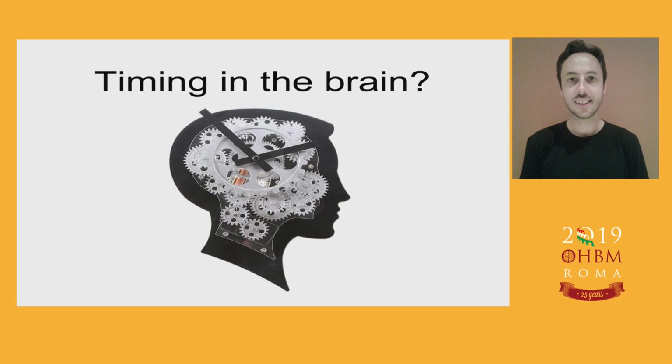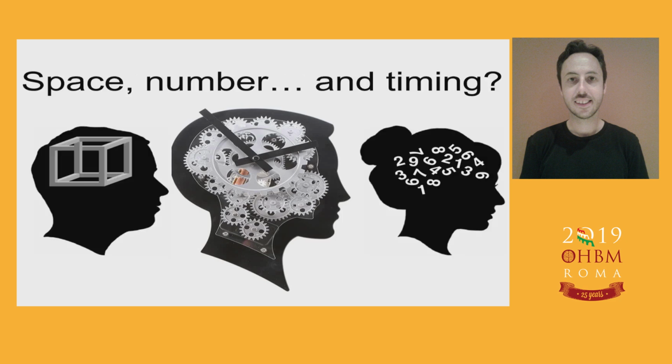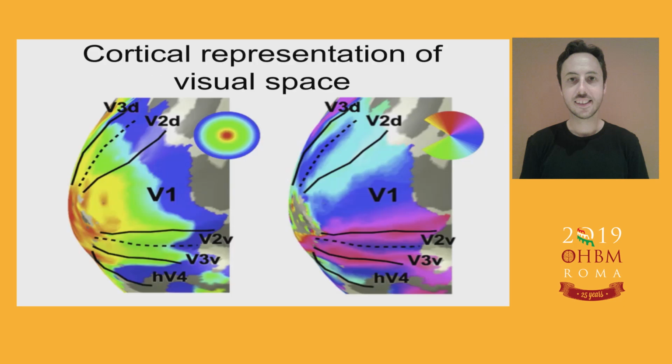As other speakers have made very clear, this is not understood anywhere near as well as spatial processing in the brain. But following similarities in perceptual properties, we hypothesize that the processing of event timing might rely on similar mechanisms to space and number processing, which are things I've worked on a lot over the previous years. So how are space and number represented and processed in the brain?